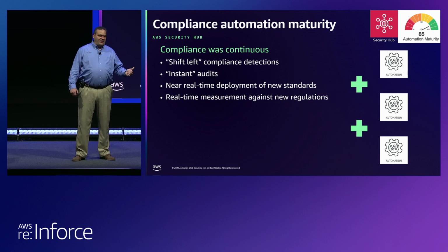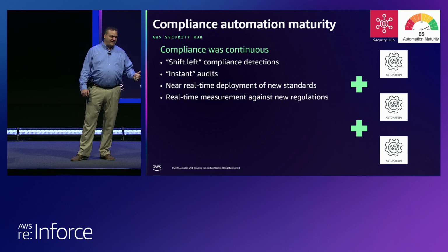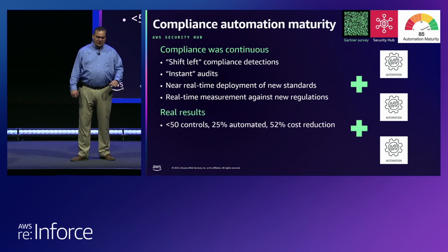But let's get back to some of the real numbers. In ProServe, we love to build business objectives. In AWS, we love data. How do we get back to the real data to justify what we're doing? Well, fortunately, some of that's already been measured for us.